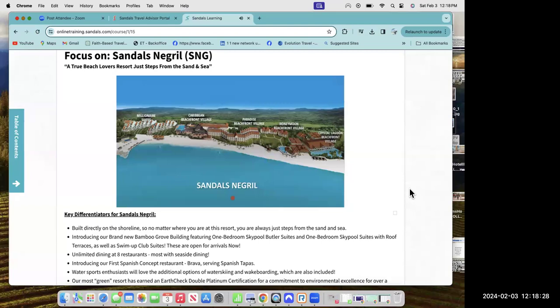Although all of our resorts adhere to our strict sustainability policy, Sandals Negril has had an unwavering commitment to environmental excellence for over a decade, making it our most green resort.